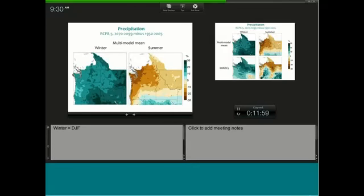In terms of precipitation, here I'm showing the multi-model mean for winter and summer. What I wanted to highlight is even though there's a general region-wide trend for a decrease in summer precipitation, it does vary in space. For the lower part, for northern Nevada, California, and southern Oregon, the trend is actually towards increasing precipitation. And then as you go north, towards Canada, things get drier.